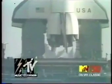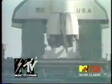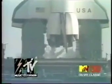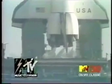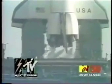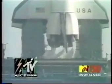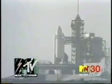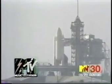T-minus 2 minutes, 15 seconds. The pressure in the LOX tank is at flight pressure. Coming up on just 2 minutes away from launch. T-minus 2 minutes, mark and counting. The liquid hydrogen vent valve has been closed and flight pressurization is underway. T-minus 1 minute, 50 seconds and counting.